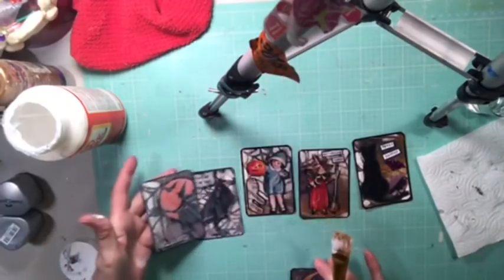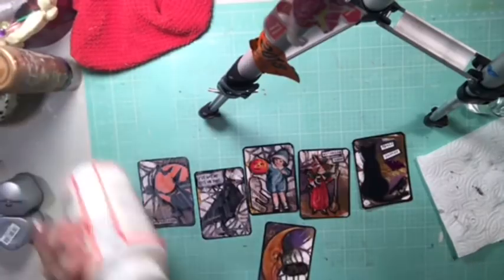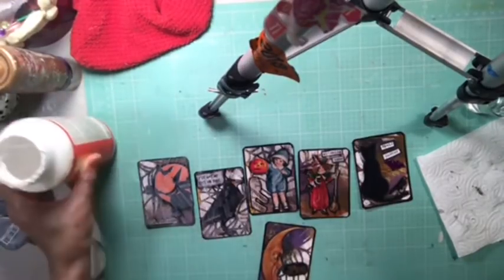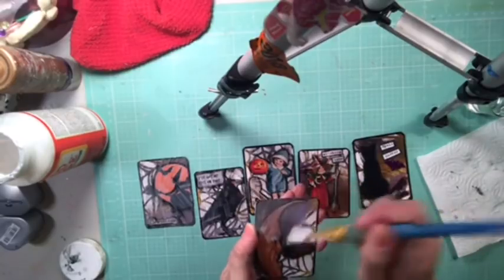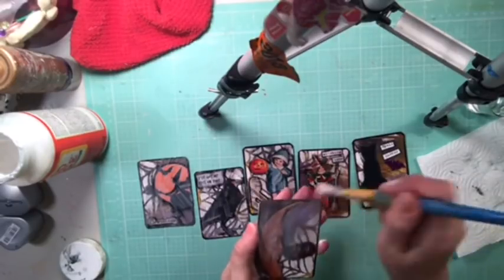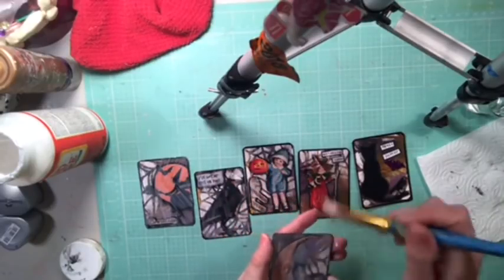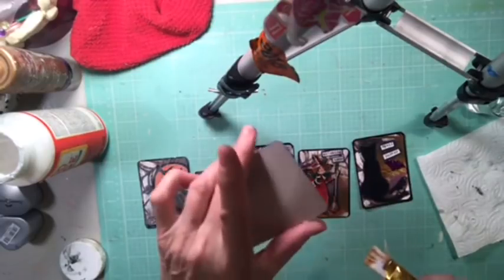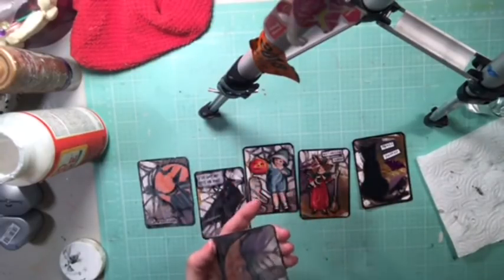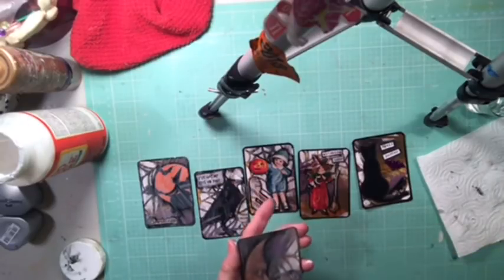So that's there for a second. And then we'll do this one. Just finishes it off really well. Makes them really feel done. And then of course you have to sign the back. I'm just gonna go ahead and leave the back cardboard. That's fine. Some people have to back them, but it doesn't matter to me.